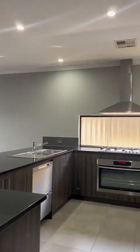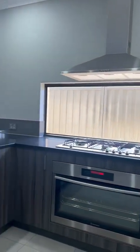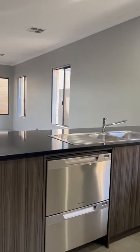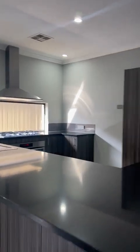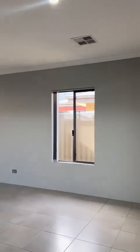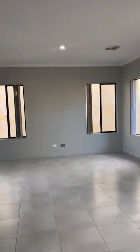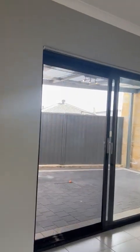and then into the kitchen. Huge big kitchen, stone bench tops, gas cooktop, electric oven, dishwasher. Large fridge recess as well. Open plan living dining. And then you've got low maintenance paved courtyard at the back.